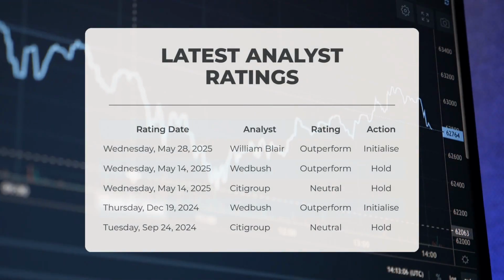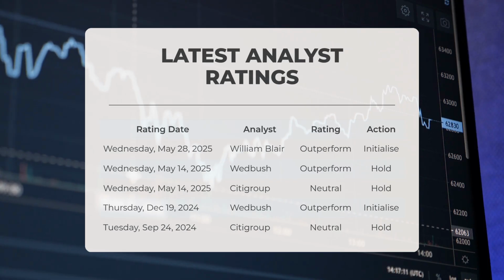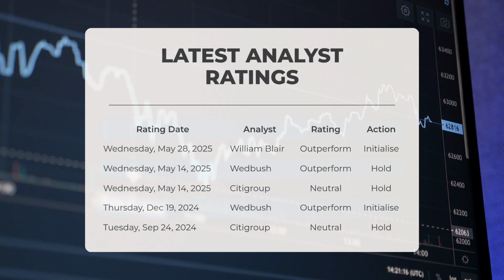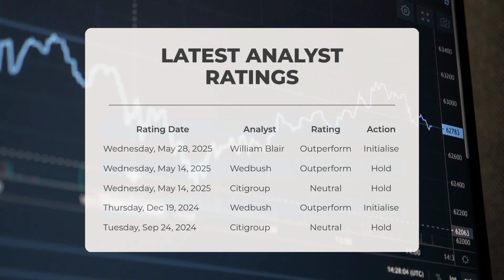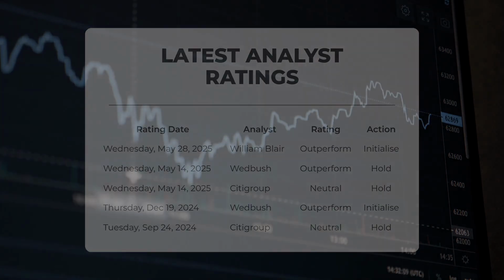Analyst ratings. On Wednesday, the 28th of May, 2025, it was reported that William Blair assigned Oklo an outperform rating with an initiate action. On Wednesday, the 14th of May, 2025, it was reported that Wedbush rated Oklo as outperform with a hold action. On the same day, it was reported that Citigroup assigned Oklo a neutral rating with a hold action. On Thursday, the 19th of December, 2024, it was reported that Wedbush rated Oklo as outperform with an initiate action. On Tuesday, the 24th of September, 2024, it was reported that Citigroup gave Oklo a neutral rating with a hold action.